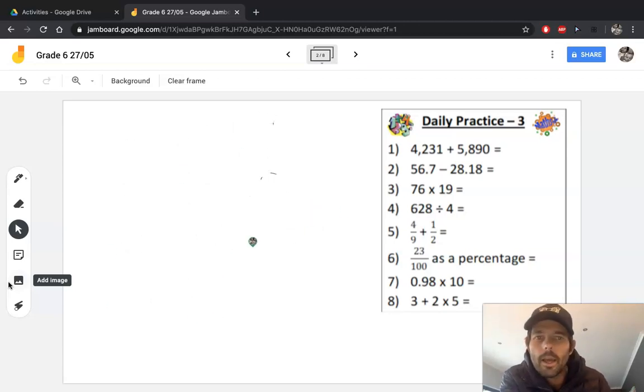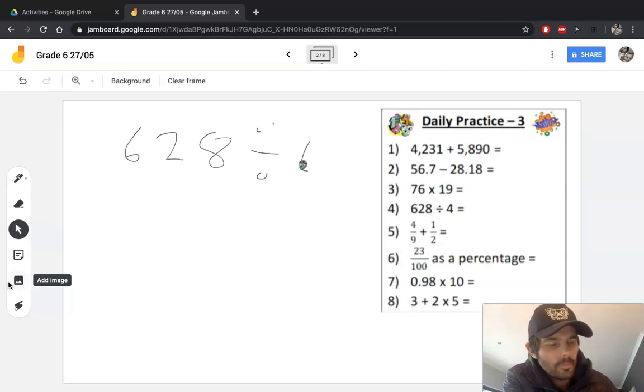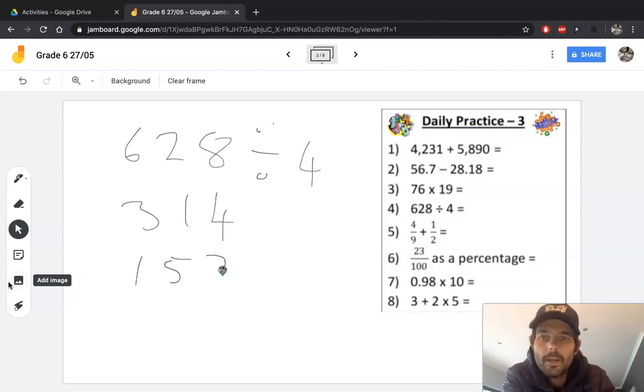Okay, then a short division, and we're dividing by 4 here. So I'm going to say to you, why not divide by 2, which is 314, okay, and then divide by 2 again, okay, and that's going to give me 157. So all I did there was divide by 2.